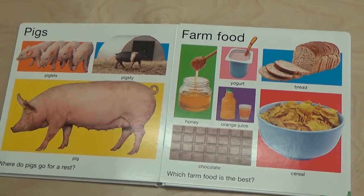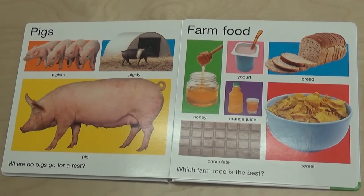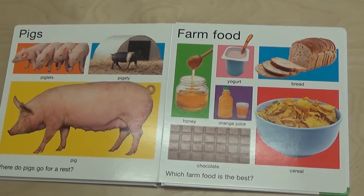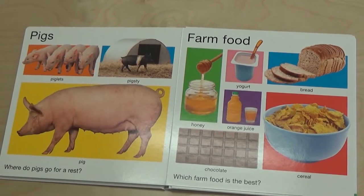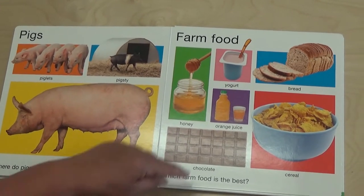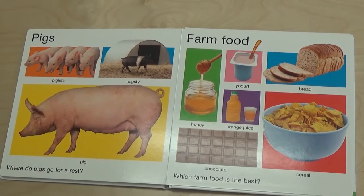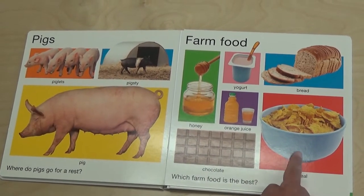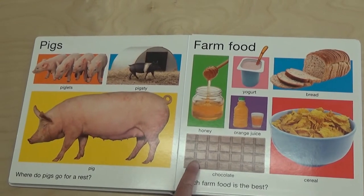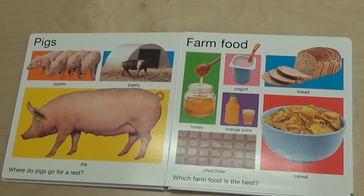So here are some of the foods that you can get when you're on the farm. Maybe you could get honey. If you like honey, put your hand up. Yeah, I like honey too. You could get orange juice if the farmer grows oranges. The dairy farmer provides the milk so that you can have yogurt. The farmer who grows wheat provides the wheat so that you can have some bread and your cereal. Oh, and what about this? Does anybody here like chocolate? I think that's my favorite.